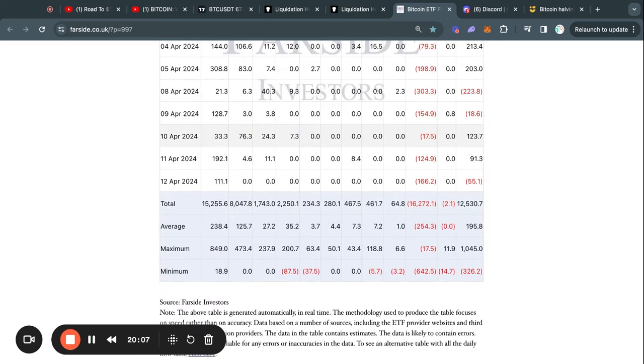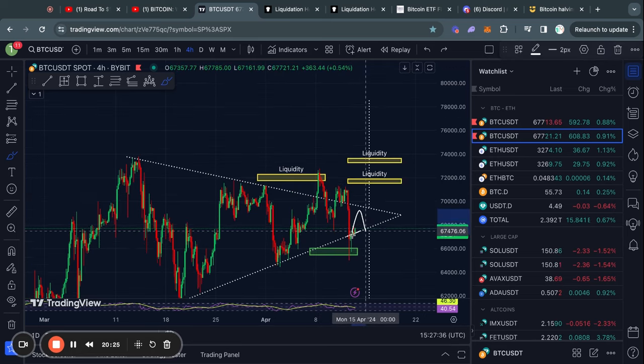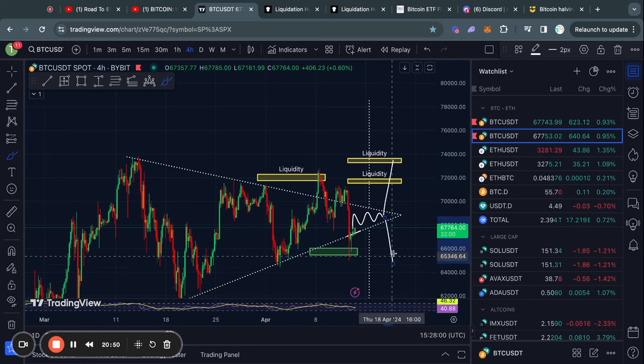But either way, the story remains the same as I have been saying in every single video. I think as long as we're trading inside of this triangle pattern, there will be low volume and low volatility in these Bitcoin ETF products. But as soon as we break out either to the upside or to the downside, I think a lot of volatility will come back into these ETF products and we will start to see craziness unfold.